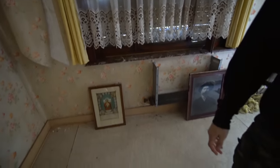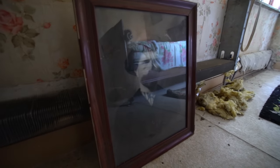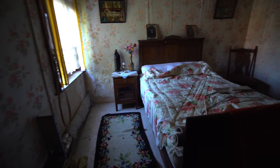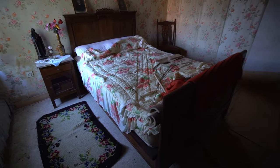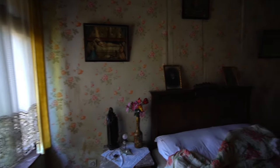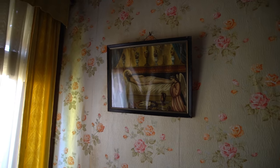Shutters are closed, it's pretty dark in here, but... I wonder who that is. It's old, that photo, isn't it? What a beautiful little bedroom. It's a lovely little bed, isn't it? I wouldn't want those creepy photos above my bed, though. Oh, yeah. And then Mum and Dad are just chilling above the bed.